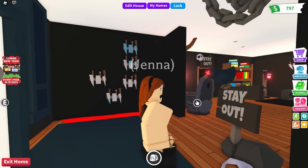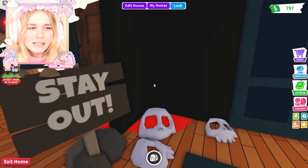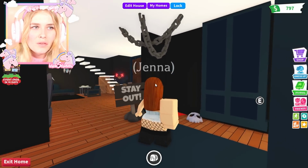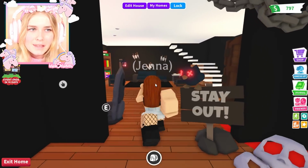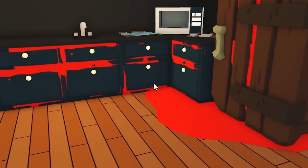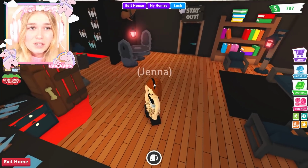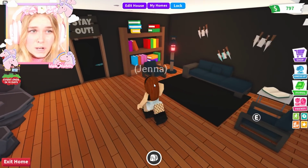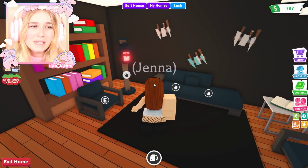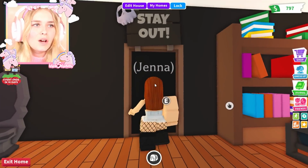Oh my gosh, stay out. Look at this, there's knives on the wall. There's a sign saying stay out, and there's skulls on the floor and chains in the ceiling. This is creepy. No. Oh my gosh, look at this kitchen. There's blood everywhere. This is super, super, super creepy. Even a creepy seating area over here with knives. Ooh, so cozy.